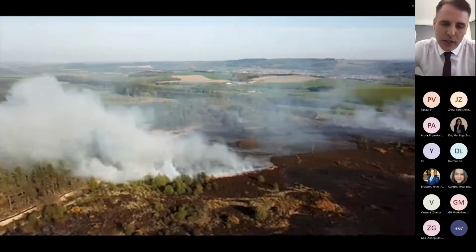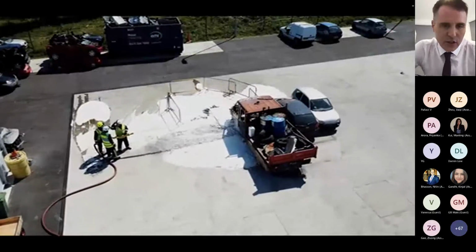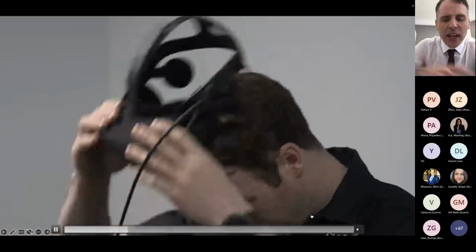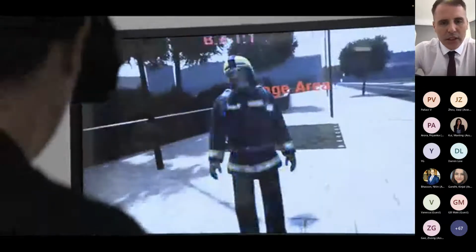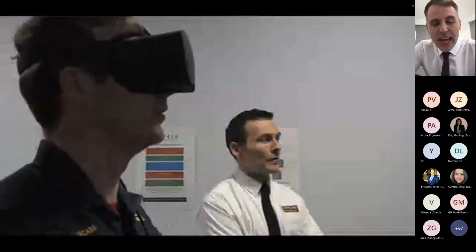This is a project that we did with Cleveland Fire Brigade in the UK, where they wanted a solution to be able to train firefighters without having to set fire to things. So using game technology and virtual reality, we were able to create simulated experiences of emergency incidents and put firefighters into scenarios and test their command capabilities.